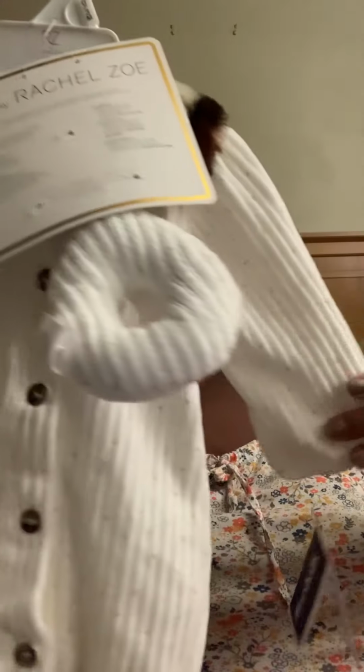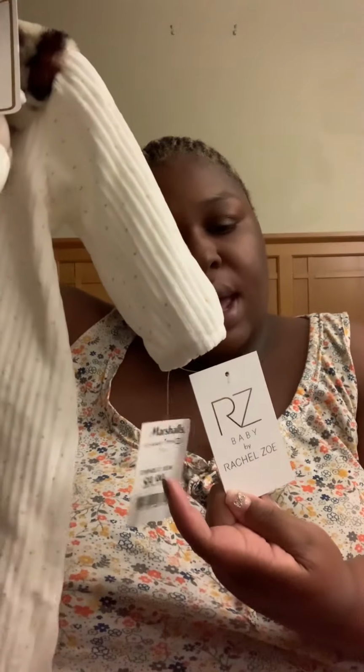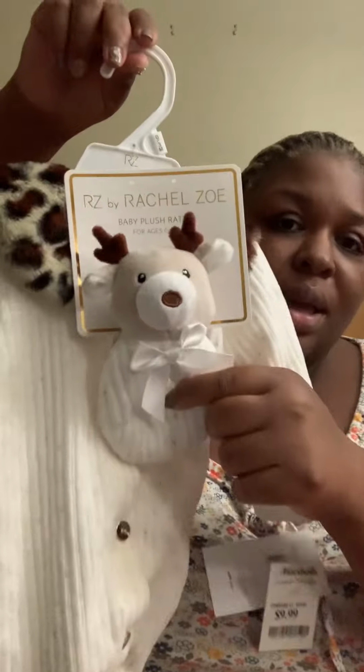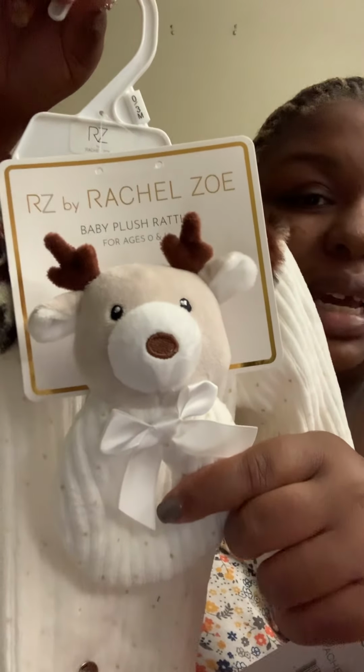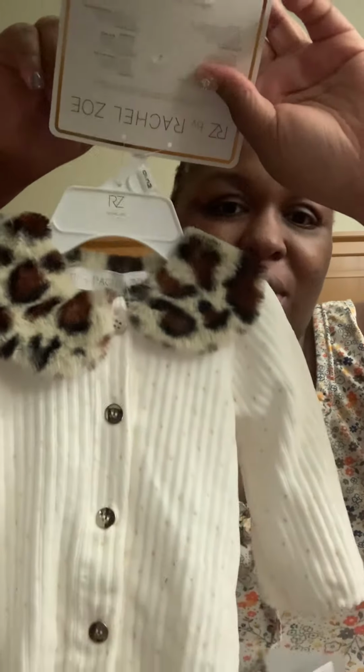Also for the baby, I picked up this onesie. It's so cute. It's by the company Rachel and Zoe, and it's 0 to 3 months, and it says it's $28. I only paid $9.99, and it comes with a rattle. And the rattle is Christmas themed. It's a reindeer. Like, so cute. Look at this, you guys. It has a fur collar. So cute. And this is 0 to 3 months. This is how it looks.